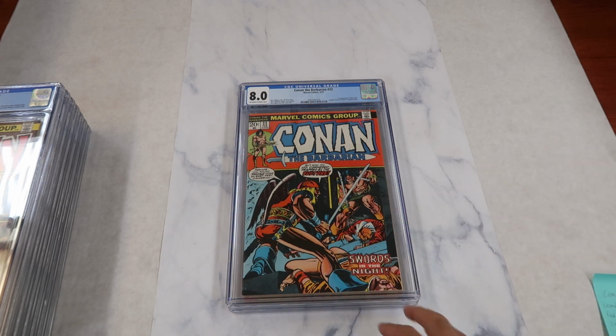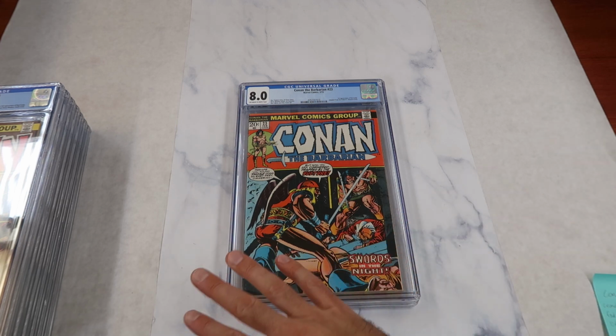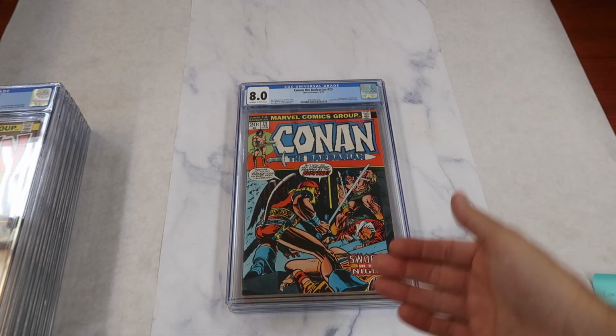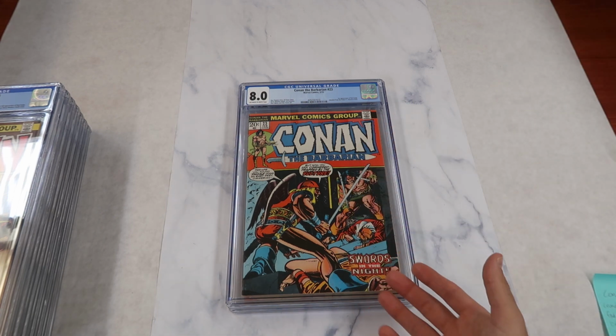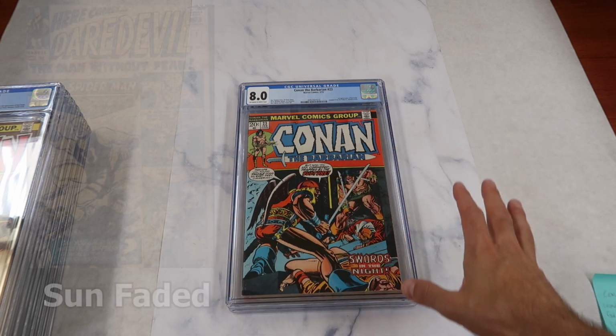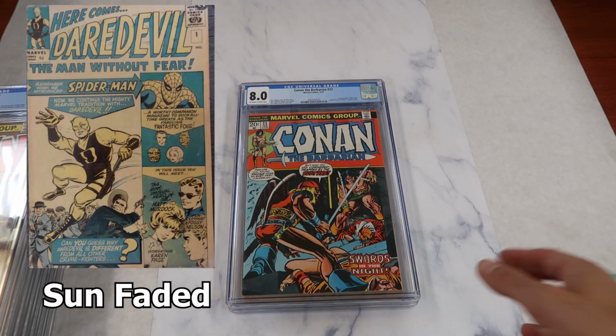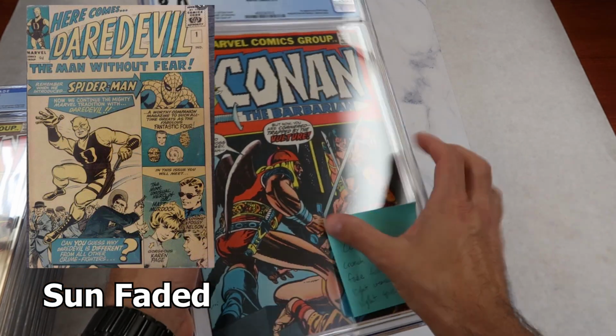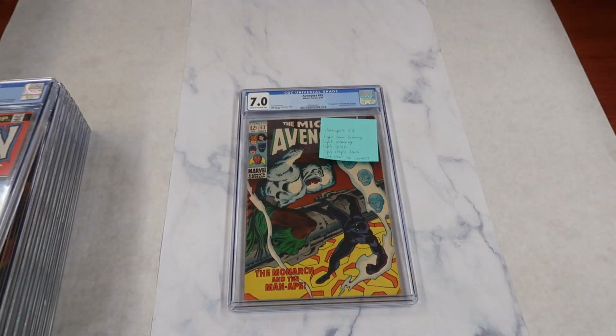So sometimes you might see a book that just has no reds on the cover, and you might think, oh man, this might be like a super rare printing error, like maybe it just ran out of red ink because there's just no red ink on this, and it makes it a really weird color wash, and it's actually just sun fading. So it's just a really fascinating thing to look out for. Definitely no problems with the 8.0 on this book.